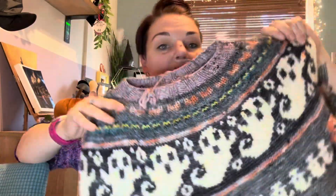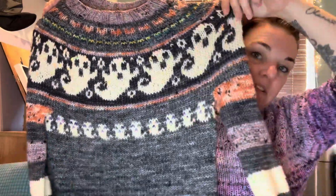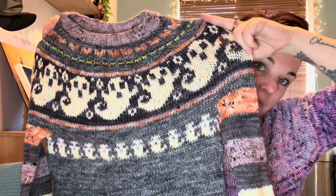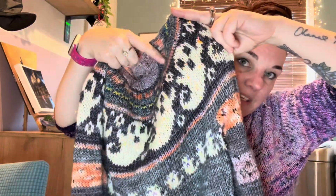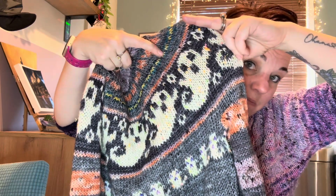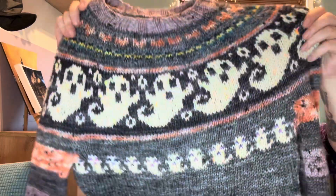I did knit the smallest size. I think I put some notes on Ravelry, but I don't think I did the last lot of increases, and it's quite a deep yoke. I have got some finished object pictures, but the yoke is quite deep for her little child frame. So in hindsight, I'd have probably missed a little bit of this colour work off and maybe started my ghosts up here where this bit of blue and yellow is. But really pleased with how this has come out. It kind of almost fits me, except for the fact that the arms are really skinny.